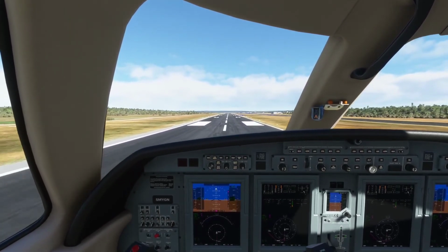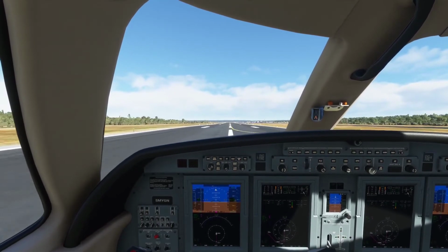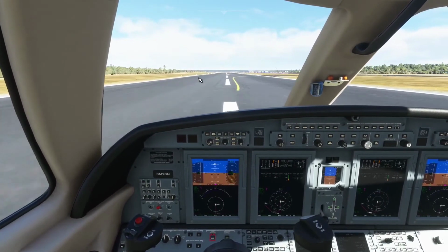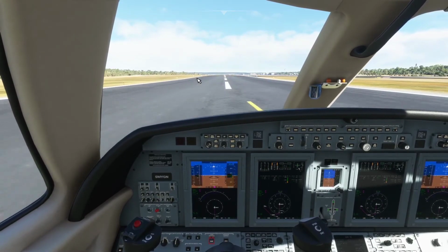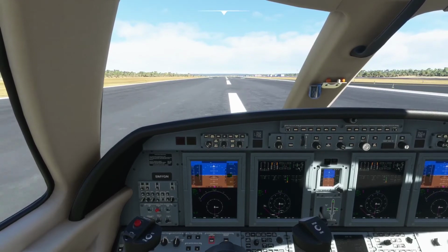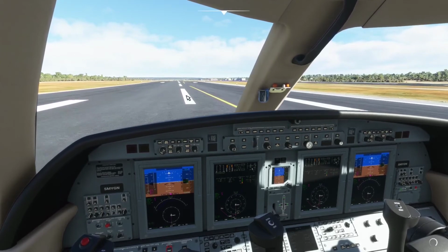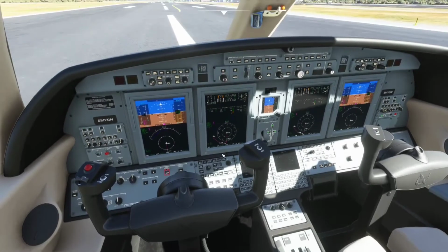Okay, we'll start the flare. And we are down. Speed brakes out. Decelerating. So our next taxiway is taxiway Charlie, which we'll use to vacate the runway. That was quite a nice landing, I think.